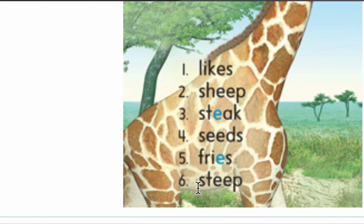Let's read those words again the fast way. Go back to word number one. What word? Yes, likes. Word two. What word? Yes, sheep. Word three. What word? Steak. Word four. What word? Seeds. Word number five. What word? Fries. And word six. What word?